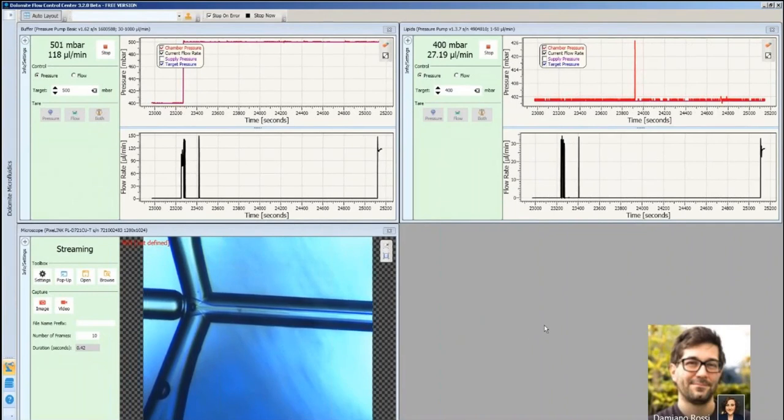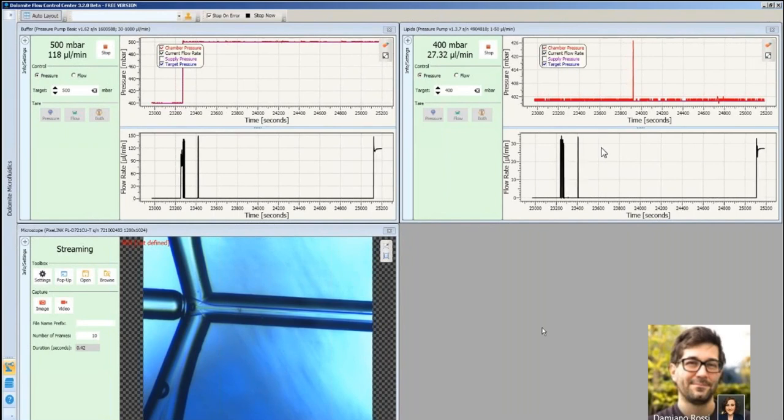To do so, we have two tabs, one on top left and the other on top right. One is dedicated to the control of the buffer solution or aqueous line, and the other on the top right is dedicated to the control of the lipid stream. The pump can work in pressure and flow mode. The number that you see, 500, is the pressure inside the reservoir, the chamber, and that's the corresponding flow rate, 119 microliters per minute, which means that if you set that pressure, you get that flow rate, depending on the resistance that you have in the chip.